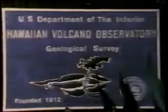Some of Jagger's early work may appear primitive from a modern perspective, but his efforts established a scientific basis for understanding Hawaiian volcanoes. Jagger opened the gate for following generations of equipment and ideas.